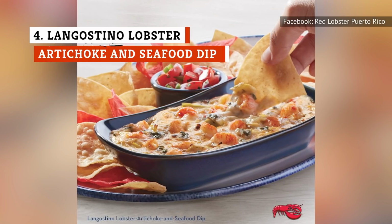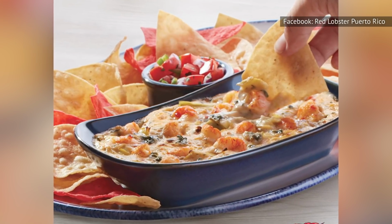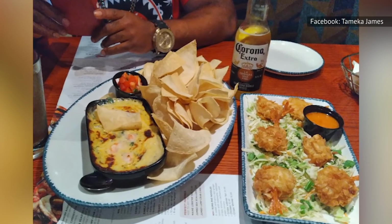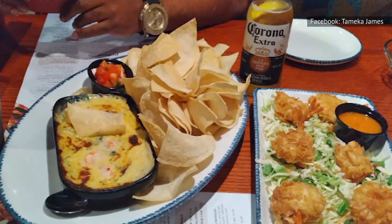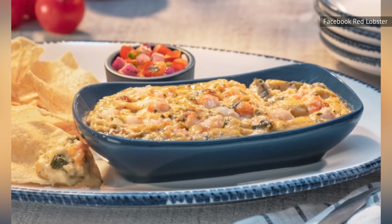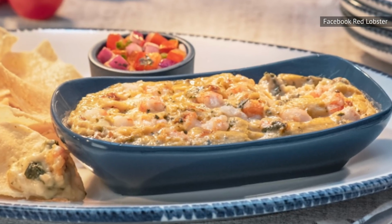The Langostino lobster artichoke and seafood dip is a take on a classic of American casual dining. It's warm, gooey, and savory. Plus, it has a hint of earthiness from the canned artichokes, which makes it a slightly more sophisticated choice than just ordering nachos or chips and cheese dip. Here, the combination of both seafoods gives this appetizer bulk and flavor, so you don't feel like you're digging for a few chunks of meat in a quagmire of cheese.